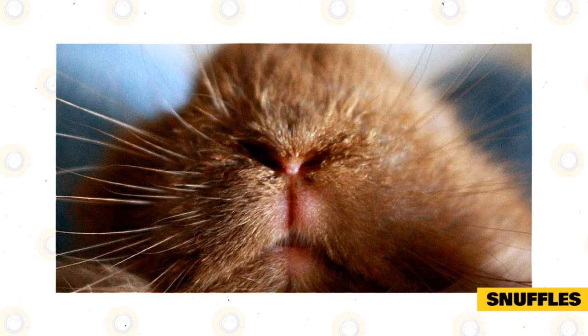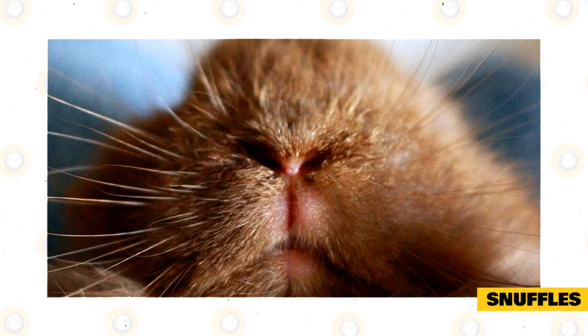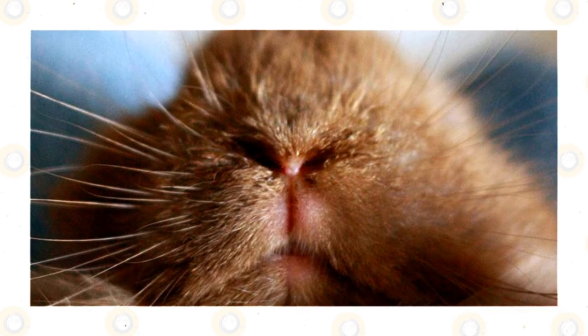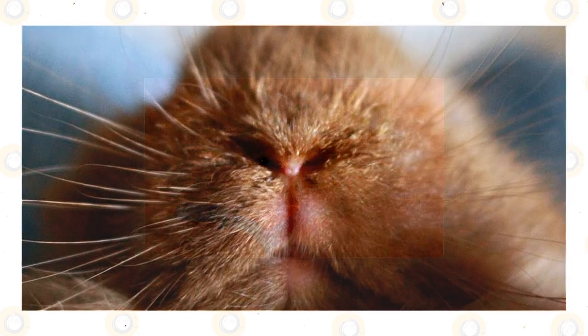Ears, abscesses, and uterus are also affected. To prevent this, don't let your bunny suffer stress. New rabbits must be quarantined first before introducing them to other bunnies.